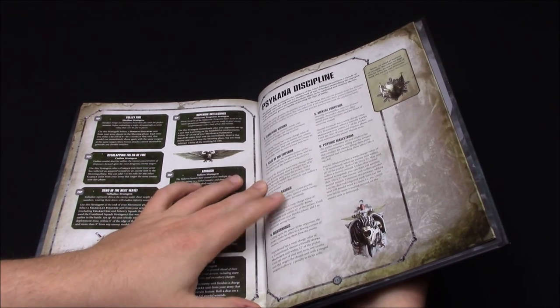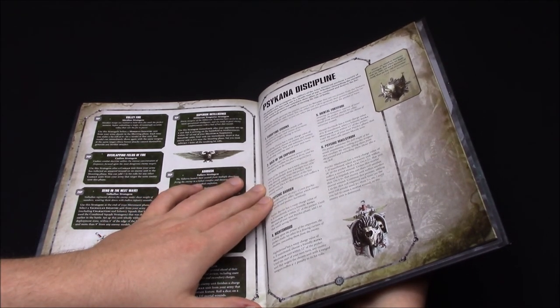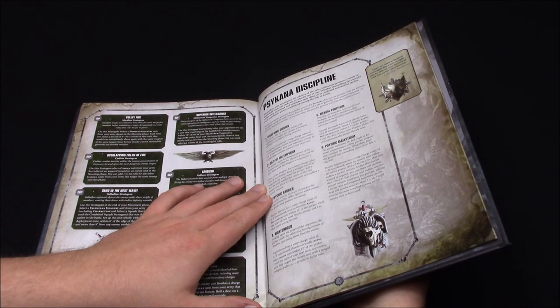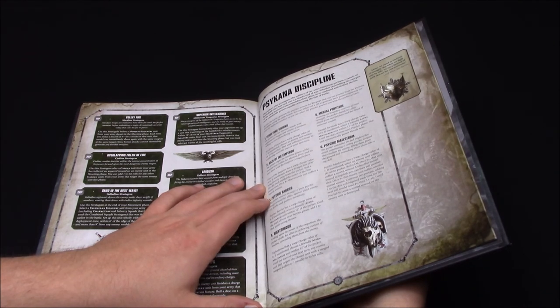Number 2 is Gaze of the Emperor. Gaze of the Emperor has a warp charge value of 6. If manifested, draw a straight line 2d6 long directly away from the Psyker. Roll a dice for each model the centre of the line passes over. On a 4+, that model suffers a mortal wound.